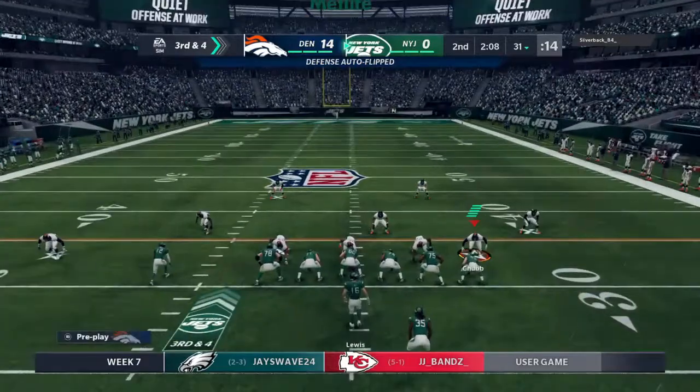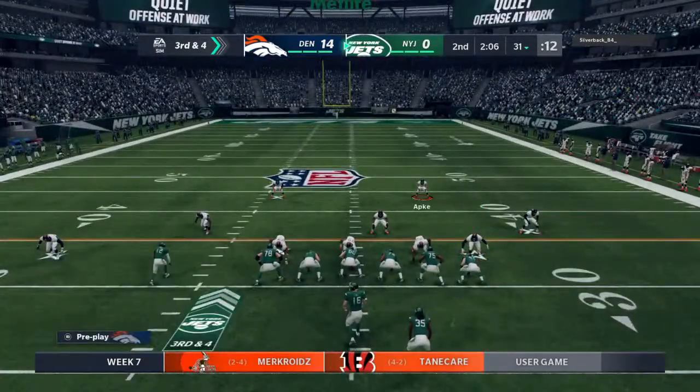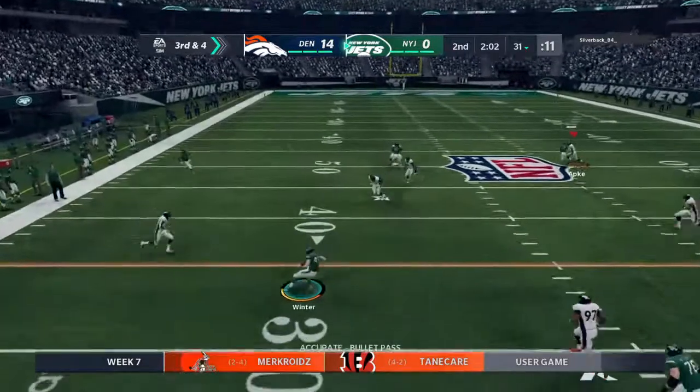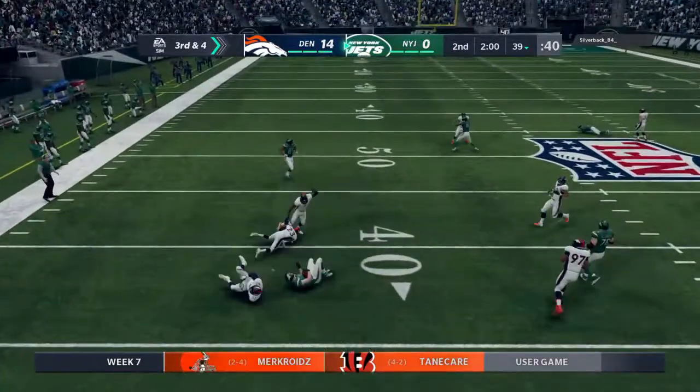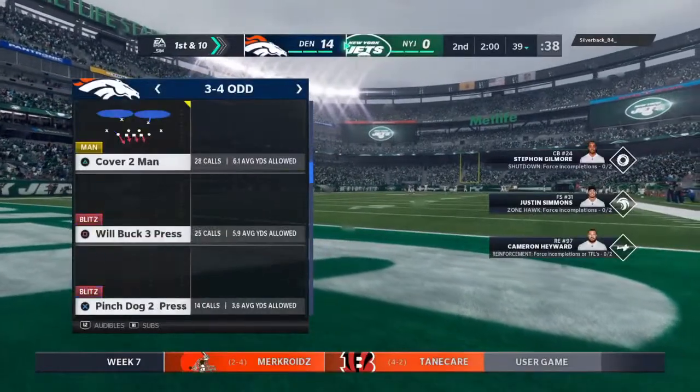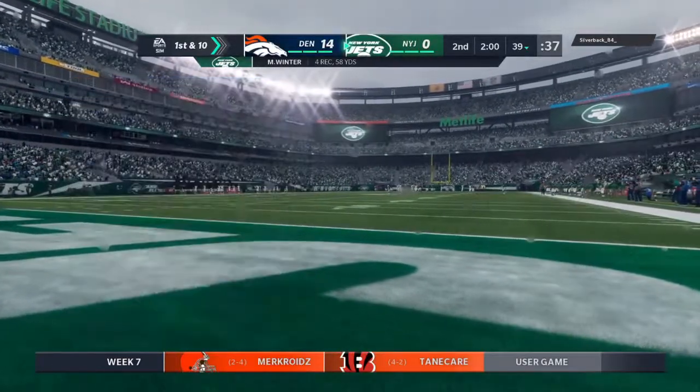The Jets on 3rd down, just 1 for 5 to this point. This is 3rd and 4. It's a short one here, complete to the tight end. And he's got the first before he's brought down at the 39-yard line.